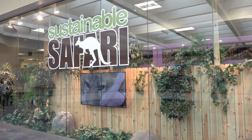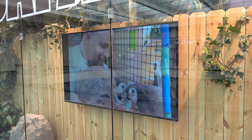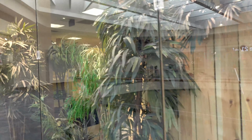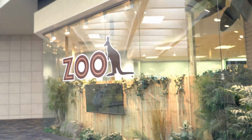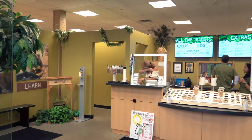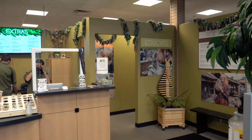And so here it is, the entrance to Sustainable Safari. I like that logo with the kangaroo. They've even got a TV out here that gives you little sneak previews of some of the animals and experiences that you can see inside. That is great. All sorts of greenery outside. On a cloudy, kind of a cold, chilly day, it's a kind of a cool place to go where you can see cool animals like this right here. This guy, hello little guy. It is a real zoo right here inside of the mall. And the way it works is you come in and you can decide what kind of an experience you want to have. If you want to feed the goats or the birds, all of the prices are right up there. And you can walk through the entrance and have a great time.